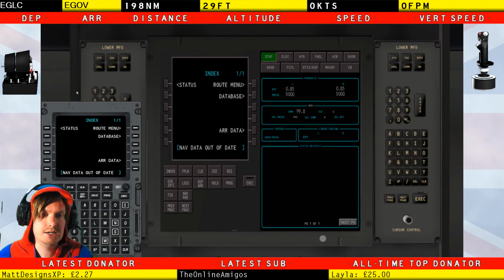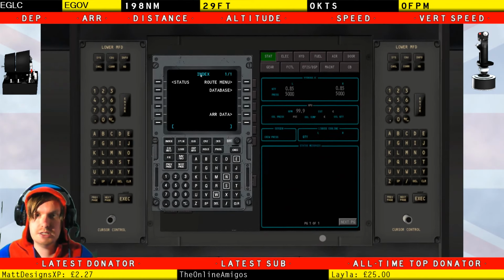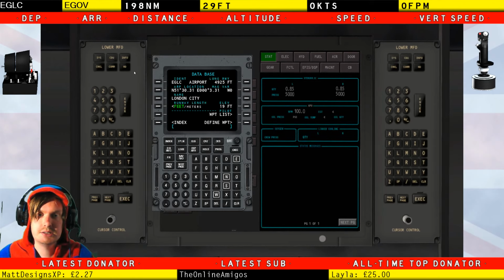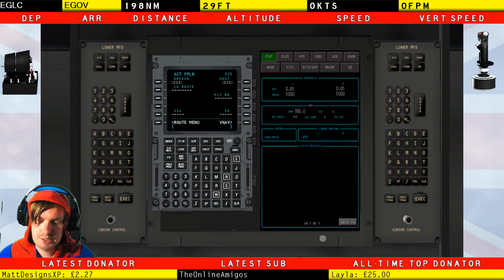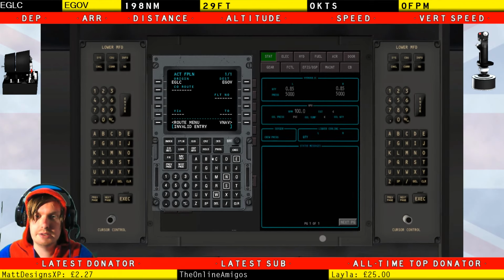Okay, so we can pop down to the FMC. I'm going to pop this out and just sort of put it there. Okay, so we go to status, database, and put in the airport we're going from, which is London City. There we go, cool. Go over to our flight plan page, and we're going to go from London City over here, and we're going to go to Valley or Holyhead, which goes just over there. Cool.